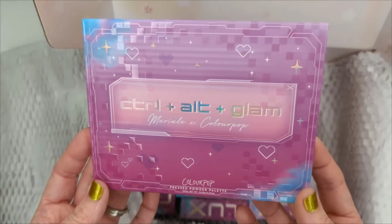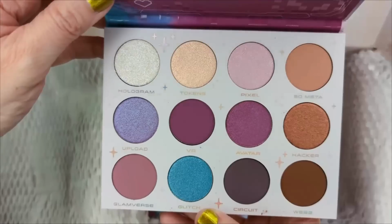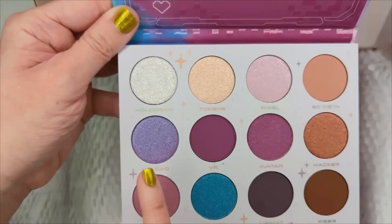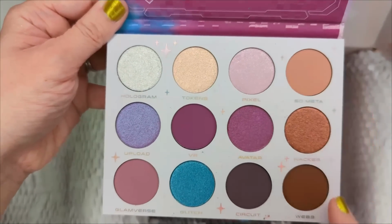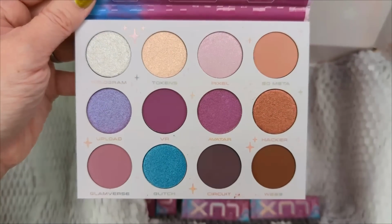All right, so first let's take a look at the palette. This is called Control Alt Glam. And inside we have some really beautiful shades. You have some berry tones. You have this really gorgeous duochrome purple, a pop of turquoise, some warm tone neutrals over here. So I'm gonna go ahead and swatch this out and I'll be right back.